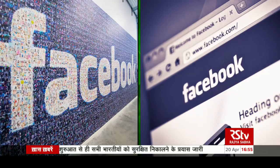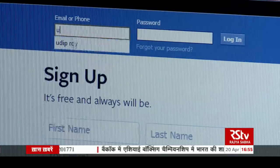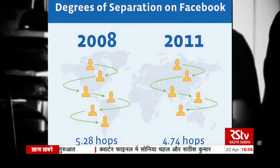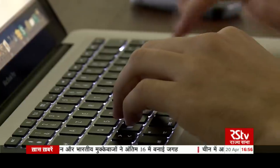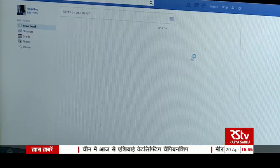Facebook did the same experiment with a slightly larger sample. 721 million Facebook users, more than one-tenth of the world's population. In 2008, they figured that there were 5.28 hops between any two people in the world. By 2011, this had shortened to 4.7. Which makes us realize that it is a small world after all, if we just stop to think about it.